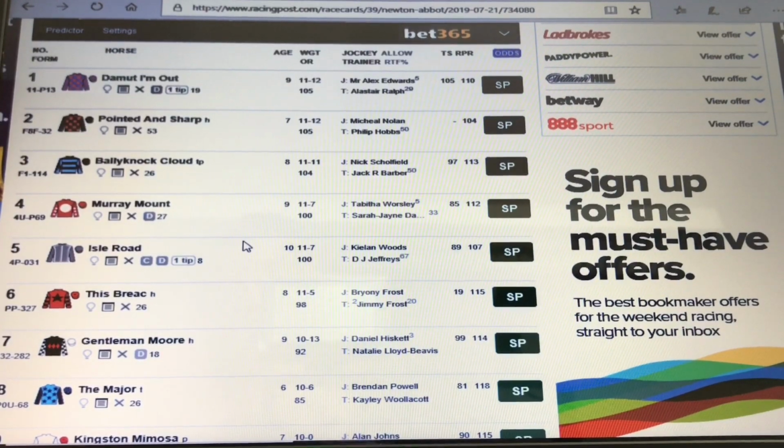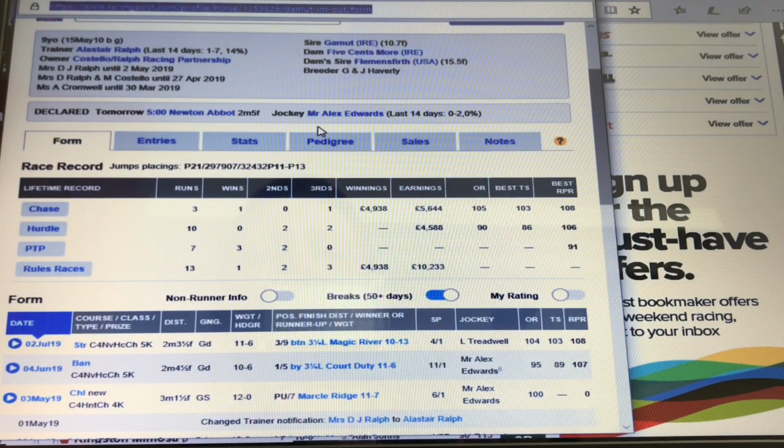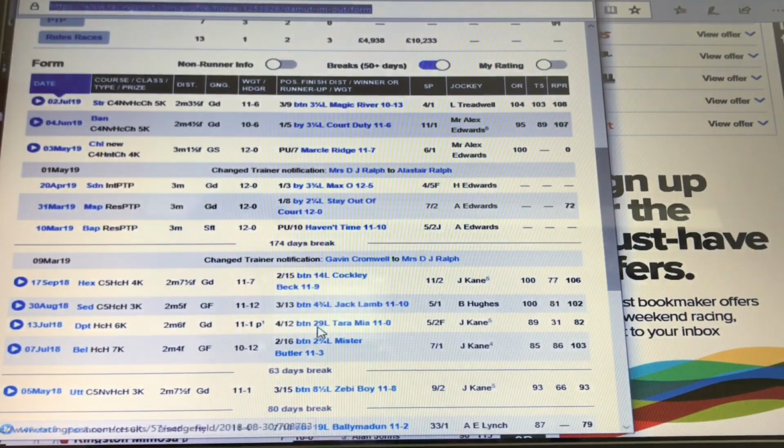Right, so I'm going to try and go through these fairly quickly. We're going to start from the top. Now, the things we're looking for are generally where the horse is placed. You can see, even from back here in July 2018, second, fourth, third, second, he pulled up there.